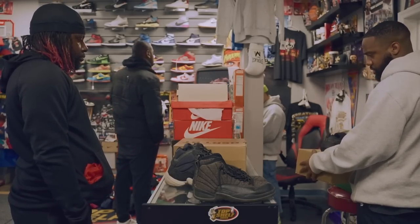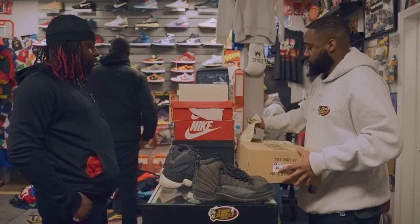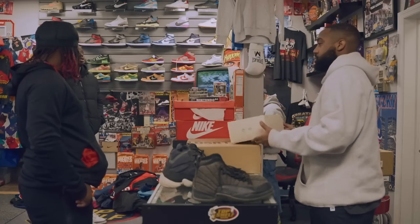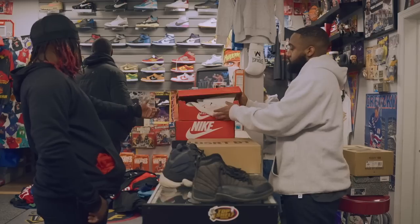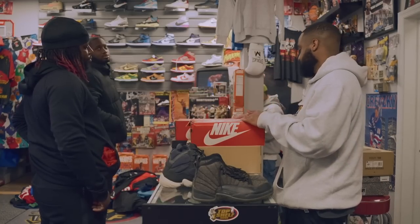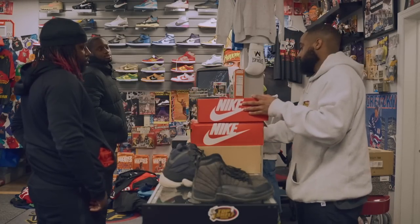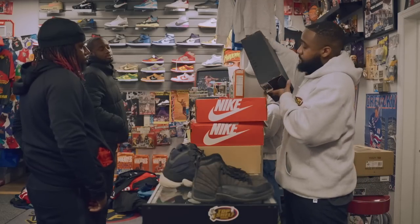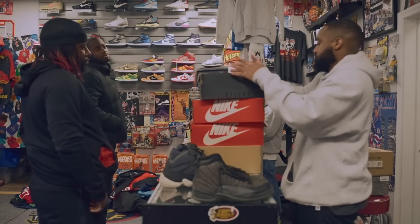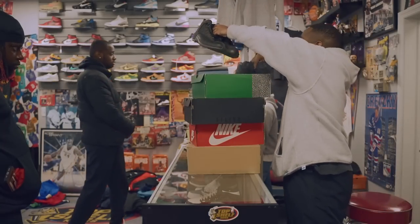We have a 12, a 9.5. How much you want for these? And the one you're holding right now. How much for these? I would like 2. I think like $40 for these, $50. How much for these? Like $150 a piece. For the Billie Eilish again? Like 220.